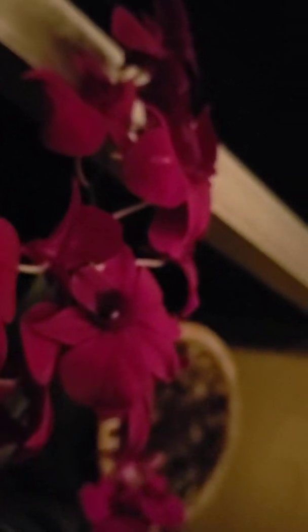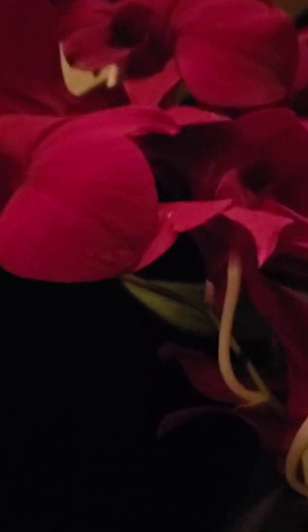I'm gonna call this Merlot because it's like a Merlot color of a red. It has a faint fragrance when it's earlier in bloom. But these blooms, like I said, have been on here for several months. It does have some new spikes coming out. There's one down there. I don't know if you can see it. Let's see if I can see that. Right there, that's a new little spike coming up.